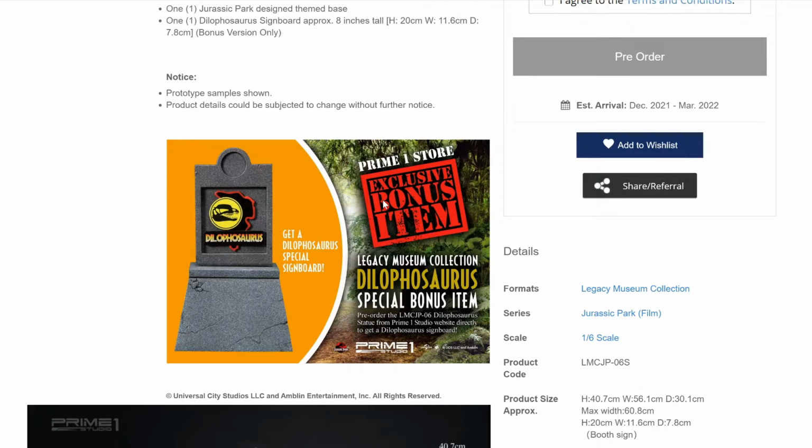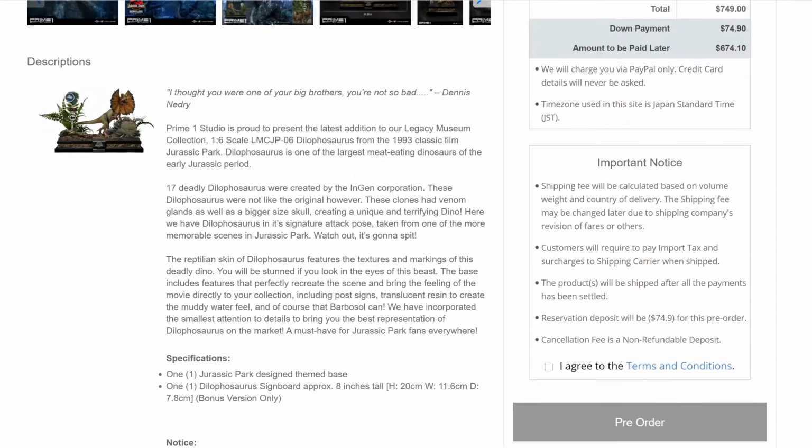I'm not really crazy about this. They've been doing this with previous releases in this collection. To be honest with you, not necessary. It's not a big deal. I don't think it changes anything or makes the piece better. It's just an addition there. So if you go through a retailer that doesn't have it, I don't think you're losing anything important.